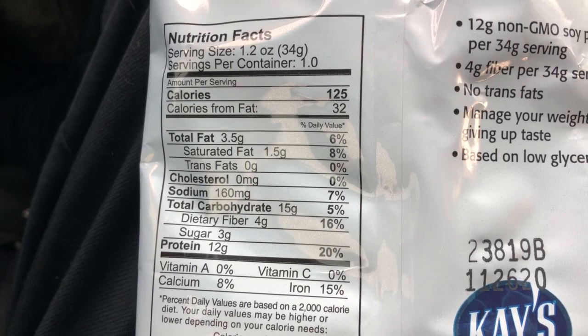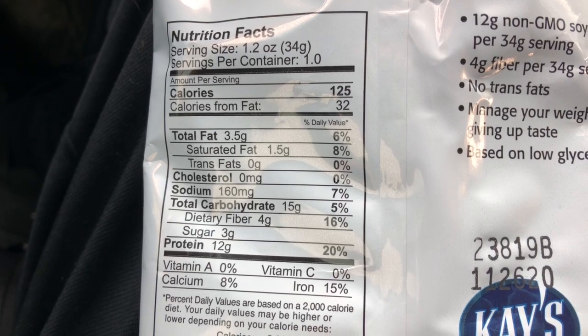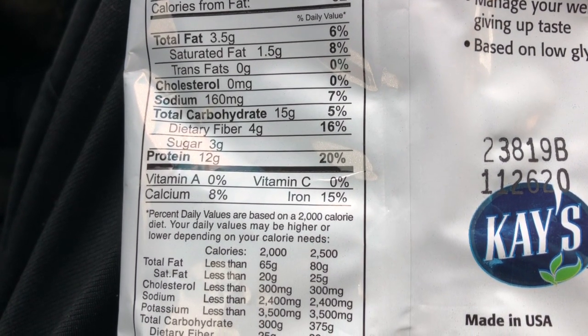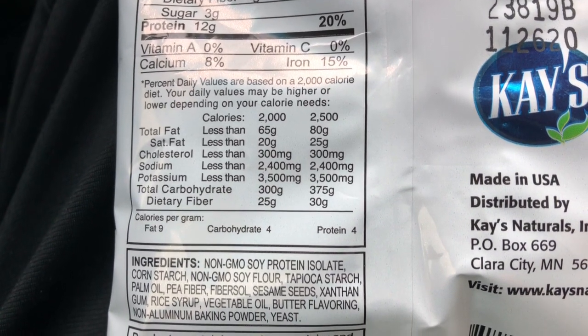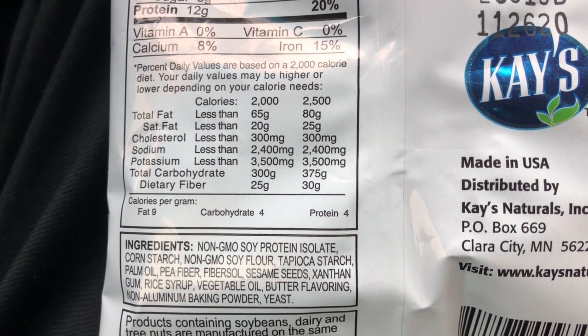All right, so like I said, I got four flavors here. Let's go ahead and go over the original as far as the ingredients and stuff. All right, so the label, macros. 125 calories per bag, 3.5 fat, 1.5 saturated, 15 carbs, 4 grams of fiber, 3 grams of sugar, 12 grams of protein. Ingredients: protein isolate, cornstarch, soy flour, tapioca starch, pea fiber, salt, sesame seeds, xanthan gum, rice syrup, vegetable oil, butter flavoring, baking powder, and yeast.